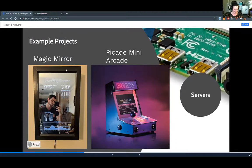Some of these are my absolute favorite. I have always wanted to build a magic mirror, where you get an old TV or an old screen and put it behind a two-way mirror, and you can have a Raspberry Pi controlling a custom heads-up display, showing whatever you would like, including the local weather, whether the traffic's bad on the way to work, all that sort of key information that you might want to have a quick squiz at before you walk out the door.